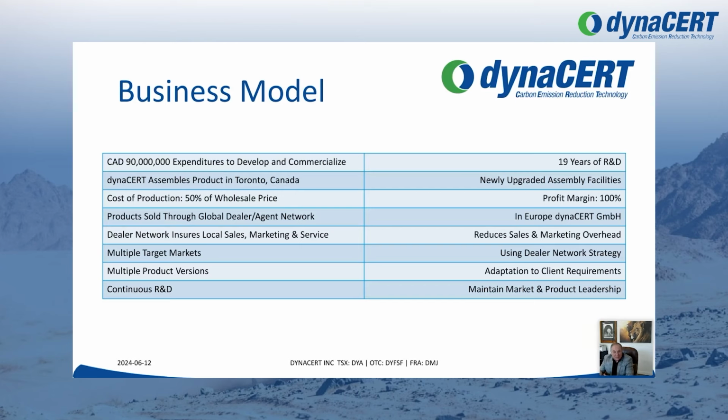We have an assembly plant here in Canada, in Toronto, which we newly upgraded during the last 2 years. It's a semi-automated assembly plant, and we have the capability here to produce 6,000 units a month. The cost of production is 50% of the wholesale price, so there are very, very nice profit margins for the company, which will obviously benefit the company and therefore the shareholders.